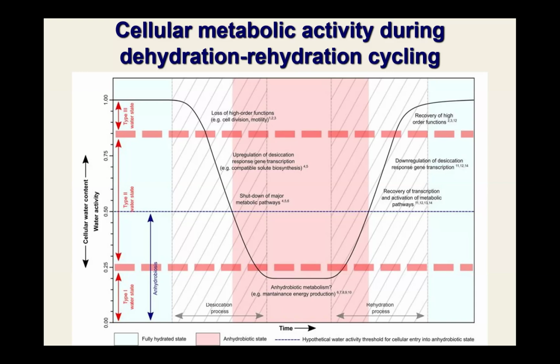But nevertheless, as you go from a saturated state to a dry state, which as suggested in the previous slide, might happen almost daily for some organisms, the first thing that happens as water leaves the cell, as the cell becomes desiccated, is that you lose the higher order functions. Possibly, in the first drying phase, as the water activity drops from 1, which is saturated, down to maybe 0.9, you lose cell division, you lose motility, so the high order functions. Rapidly thereafter, as you go down to maybe a water activity of 0.75, you'll lose some of the other key metabolic processes, carbon fixation, nitrogen fixation, for example.